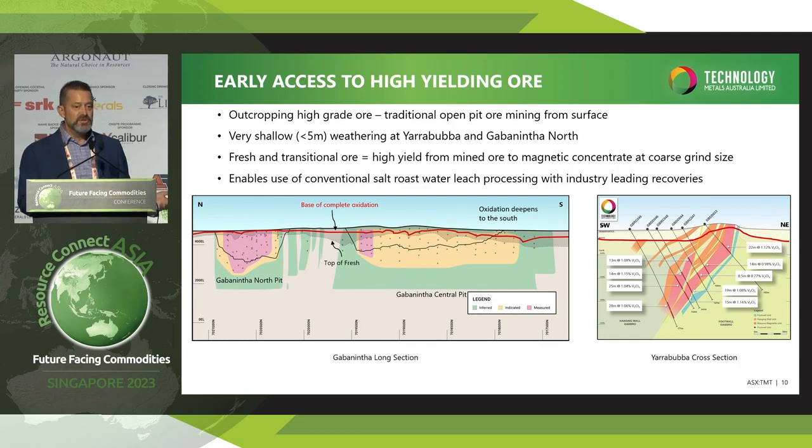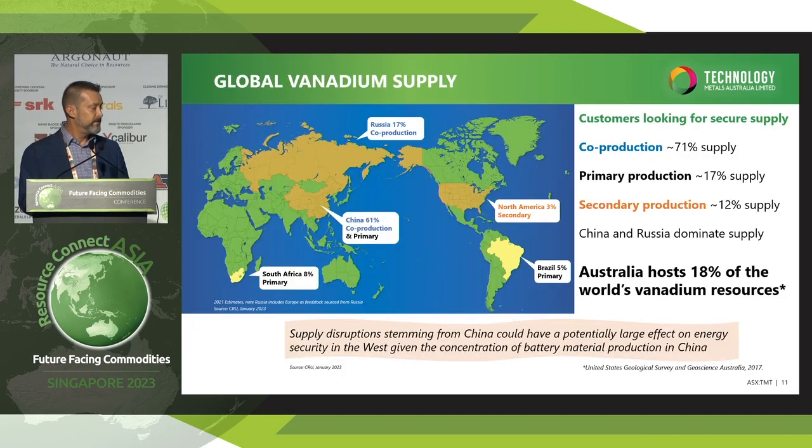So, long section through our main Gabanintha deposit. The red line is the base of oxidation, so we can see particularly on the north end there it's a very, very thin veneer before we get into the really high yielding material. The section on the right hand side is our Yarrabubba deposit, so it's a cross section through that, showing that variable, I guess, oxidation profile. But in the pink unit there, that's our high grade unit. That's the economic driver of the deposit. Very, very shallow oxidation in that area as well. So really important to differentiate us.